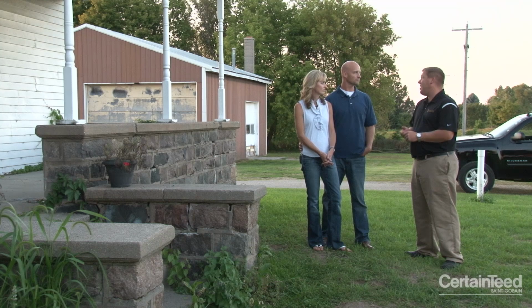Yeah, great. So have you guys given any thought to how you'd like the front porch to look, because we're going to have to rebuild the roof anyway?